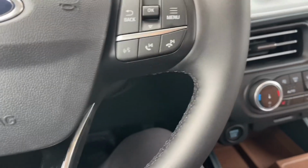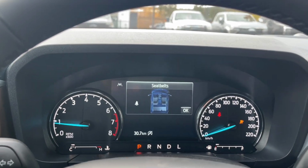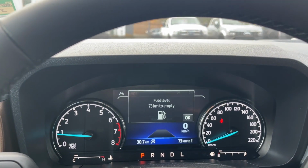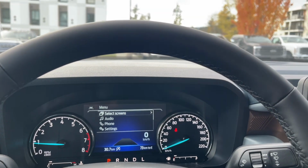And this is a push start, so foot's on the brake, keys in the pocket. We're going to push the engine start stop button. Any important messages are going to be on the screen along with the menu and the odometer reading, so we can go in there and you can choose the different options, and they all have sub-menus.